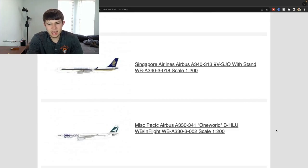Cathay Pacific Airbus A330-341 One World livery, B-HLU. Very nice aircraft right there. I really like the One World on this aircraft with the previous Cathay design, if you will, and that looks quite nice. So a really good livery right there, and I think they did a very good job with that aircraft. Good job right there from In-Flight. That is really nice.